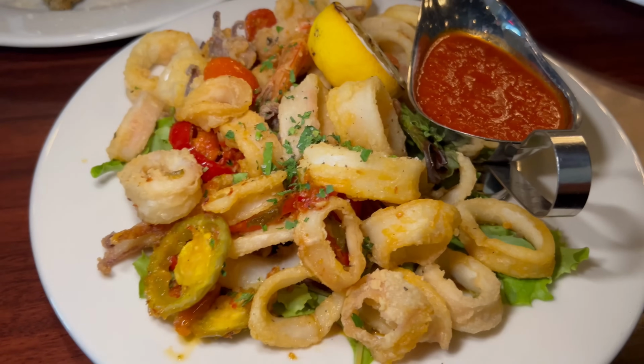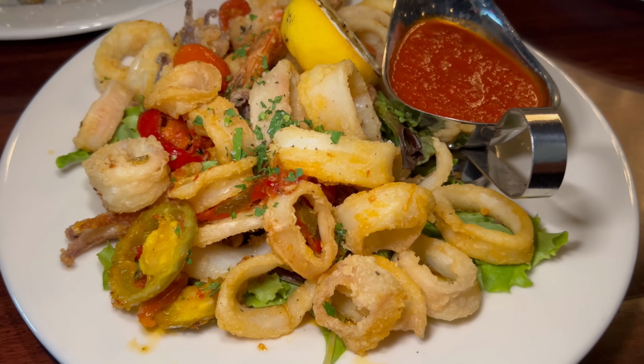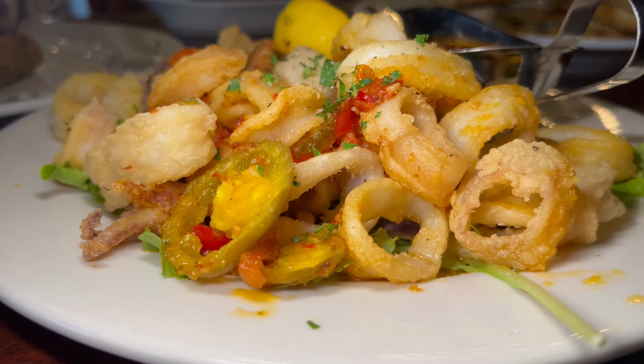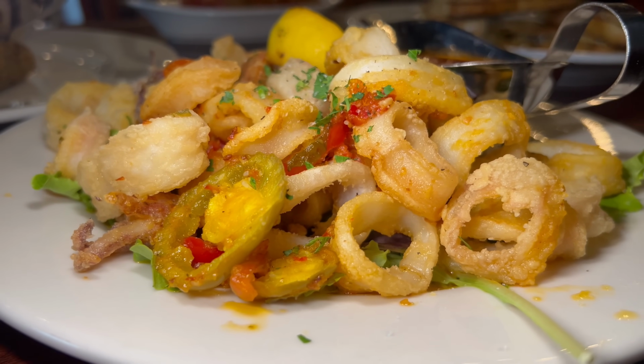Oh yeah, that's pretty good. A very nice crispy fry to the exterior of that calamari. It's been hand breaded and so it has a bit of a rustic texture, but still a very light and airy fry there. I actually like that quite a bit. A decent texture to the calamari inside as well. It's soft, not too chewy. A good cook on the calamari.